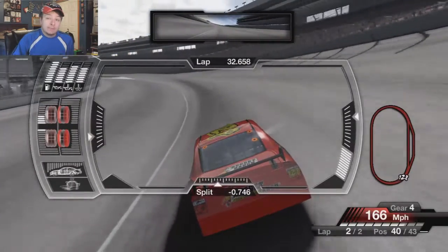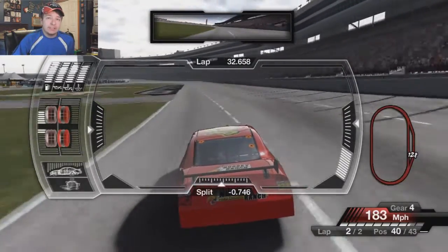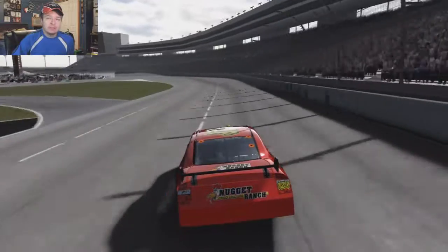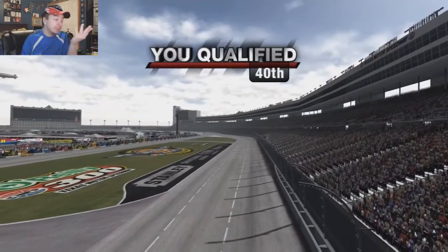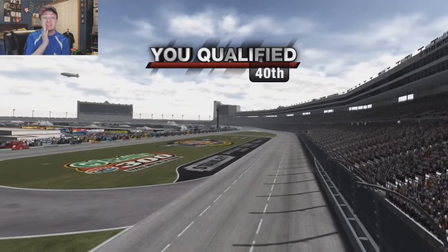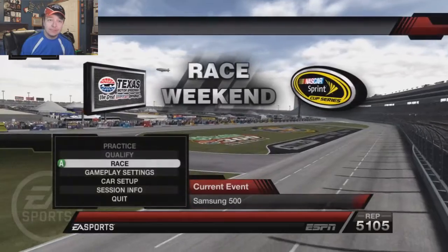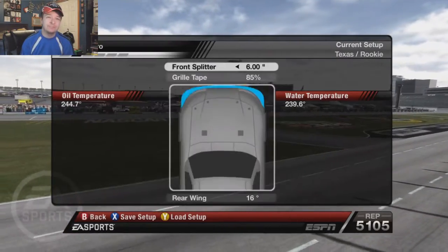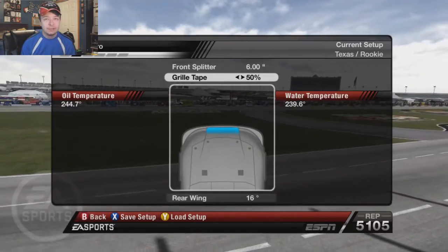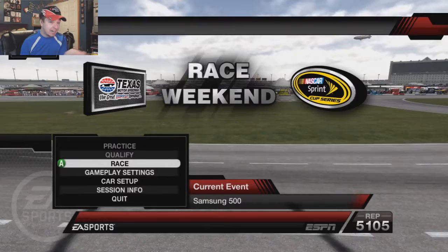Off turn 4, kind of like Martinsville, we're not last, but we're 40th here, and the second lap should be a little bit better. Our top speed when we got to the line was 189 instead of whatever it was last lap. Nothing changed. Thanks, game. I appreciate it. Let's change the grill tape so it's back to 45. Yeah, 45. So that sucks. I really thought I could have at least done a tiny bit better.